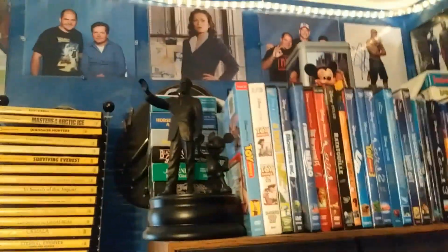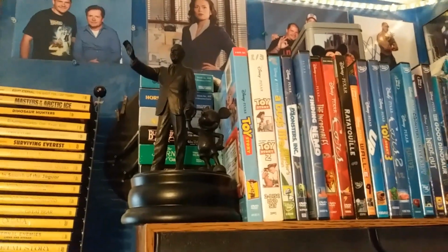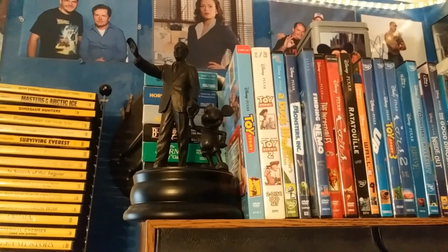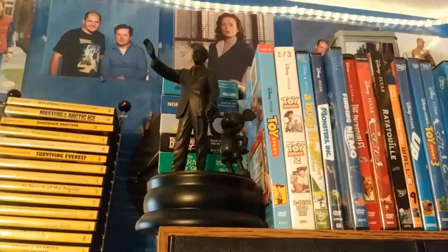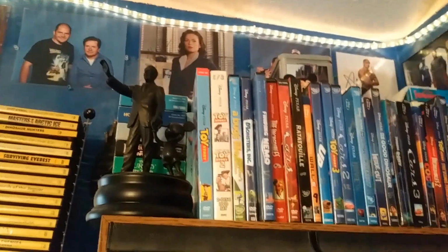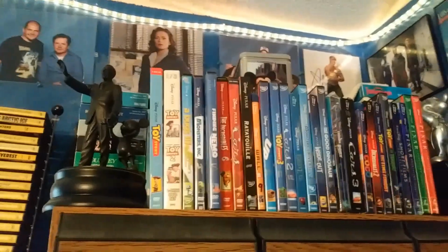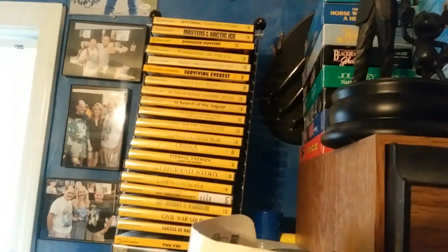Then my favorite statue from Disney World. Actually, no, this was from Disneyland. I'd been searching for it for years. The partner statue. It's in front of the castle. But I could never find it, and then we went to Disneyland, and the last shop on Main Street that we looked into, it was there. So, was happy to get that. Again, more celebrities and things there. Then to the side of that is my National Geo set here.